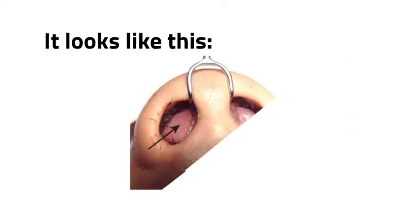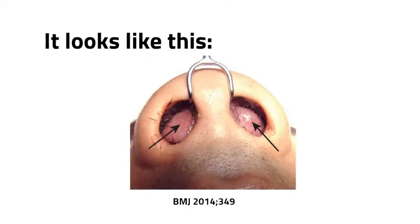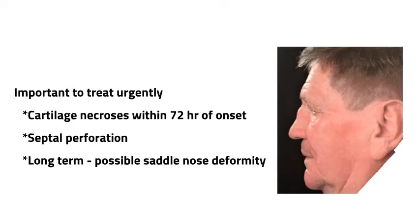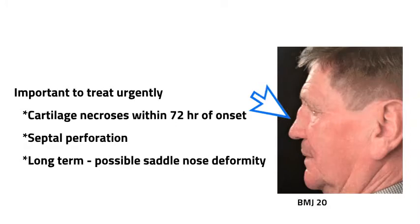It looks like a smooth pink swelling based centrally in the nose. A turbinate is based laterally. It's important to treat a septal hematoma urgently. Within 72 hours, septal cartilage necrosis will occur, which is irreversible. This will result in septal perforation and possibly even a saddle nose deformity if extensive.